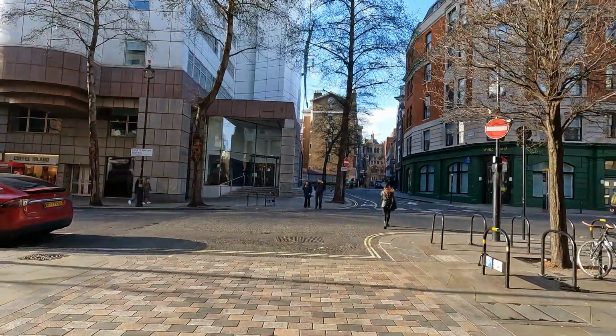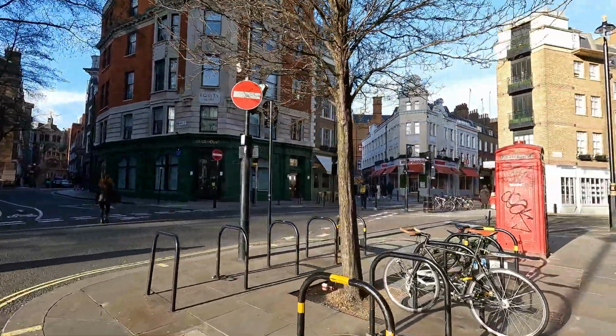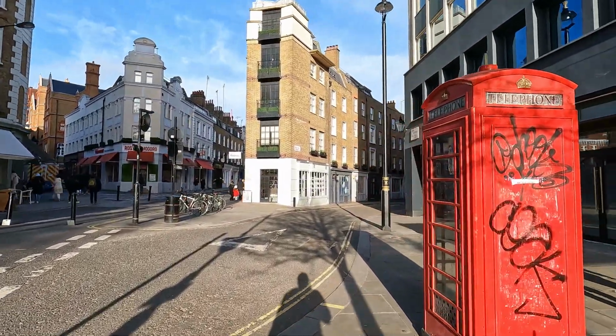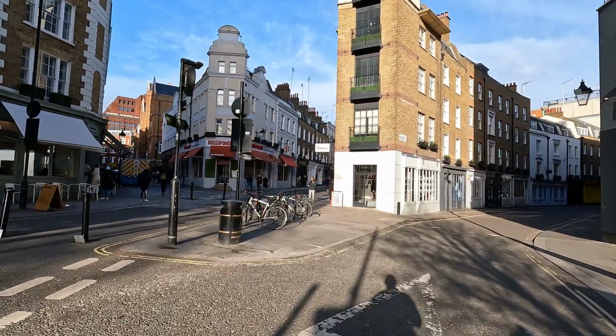What a lovely day today. It started off a bit cloudy, but the sun's come out. Oh, very windy. Forgive the wind noise if you can hear that, sorry. I do have an external microphone on with a wind reducer, but I'm not sure if it's working too well.